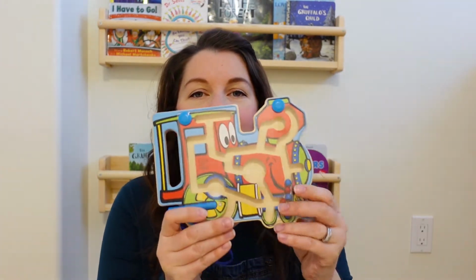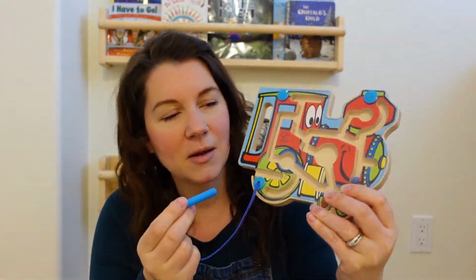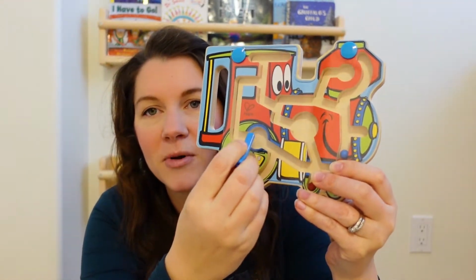The next thing follows a similar vein. It's by the brand Hape, and it's a magnetic ball activity. There's a magnet on the end of the stick here, and you just guide the balls wherever you want to.